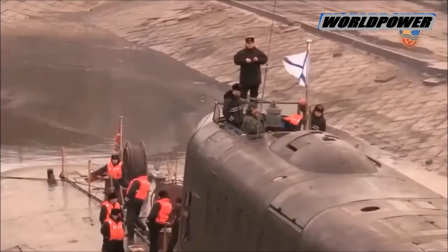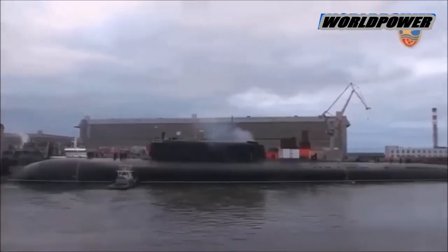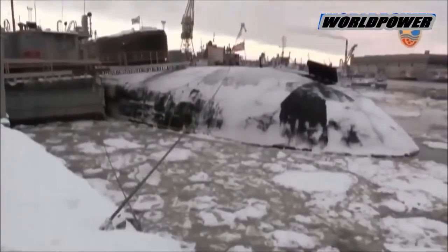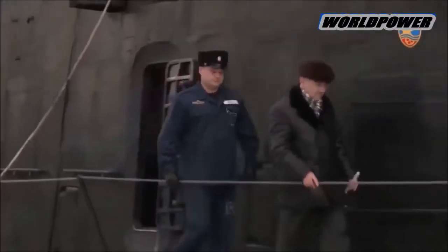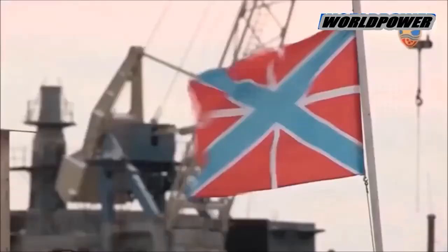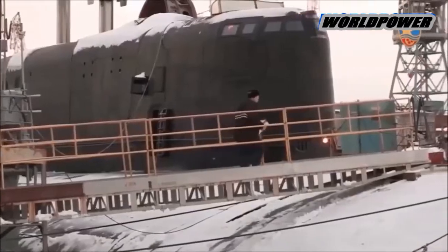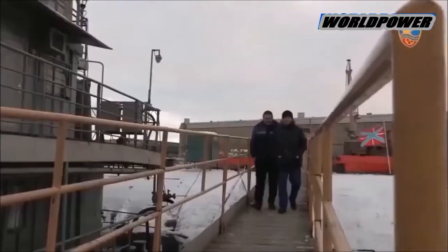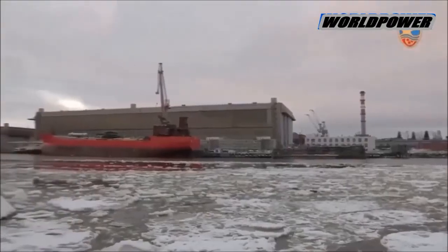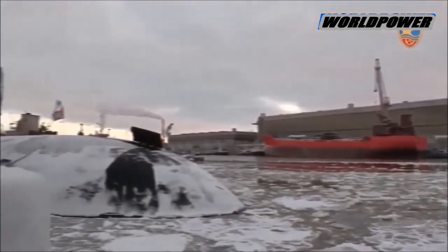The Ikula could also carry up to 12 Granat cruise missiles capable of hitting targets on land up to 3,000 kilometers away. Soviet shipyards pumped out 7 Ikulas while the U.S. Navy pressed ahead to build the even stealthier Seawolf-class submarine to compete. However, even as the Soviet Union collapsed, it launched the first of five Project 971 new improved Ikula I boats.